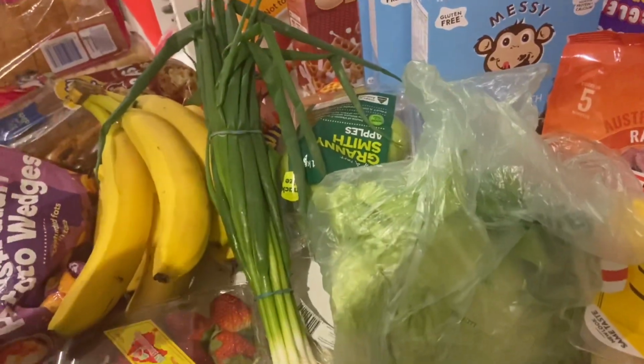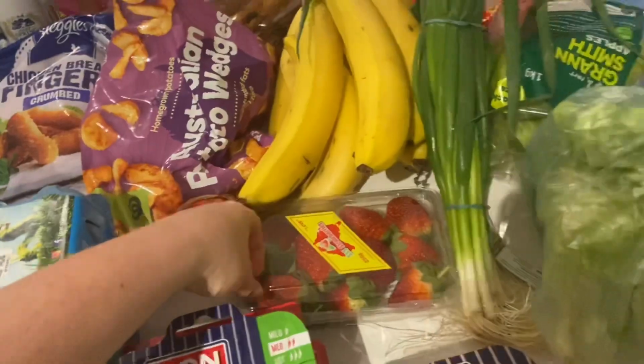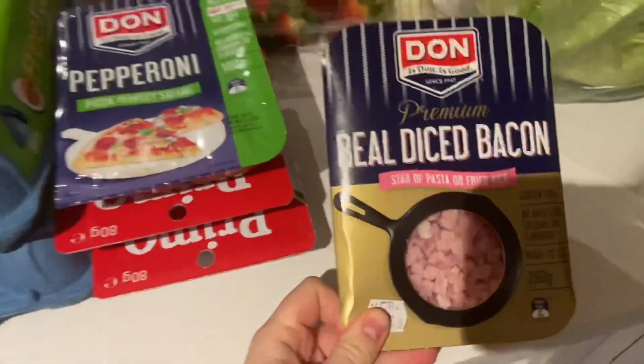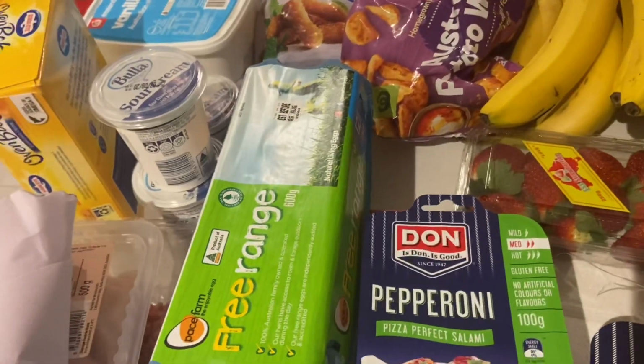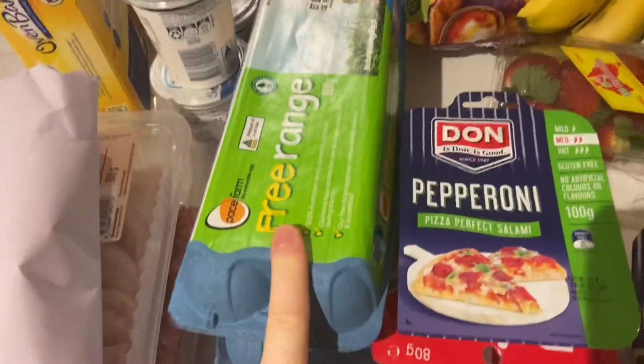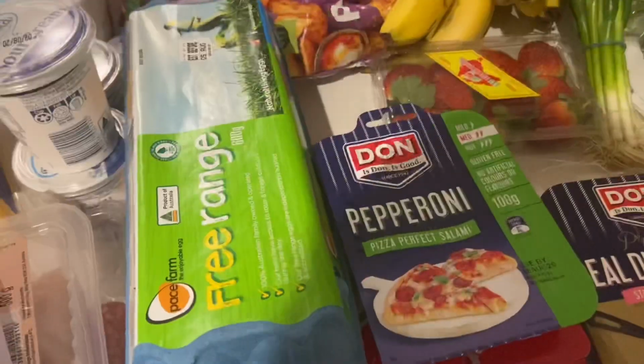week. I've grabbed some lettuce, some spring onion, some apples, some bananas and a punnet of strawberries. And then I've grabbed some bacon here. They're for the egg muffins I just mentioned, the quiches that I'm going to be making. I'll be using 1 carton of these eggs in those, and then I've also got another carton there just for baking and breakfast throughout the week if we just want something a little different.